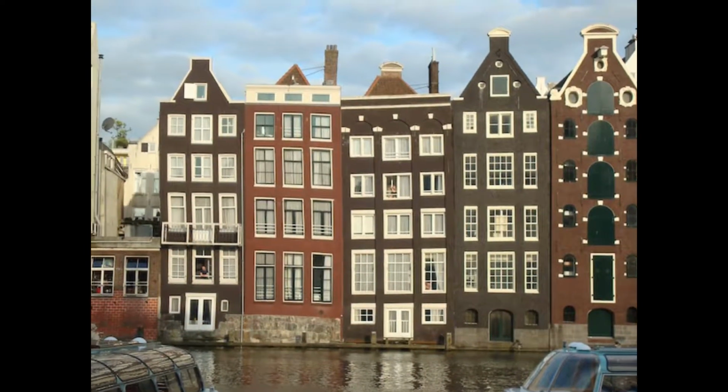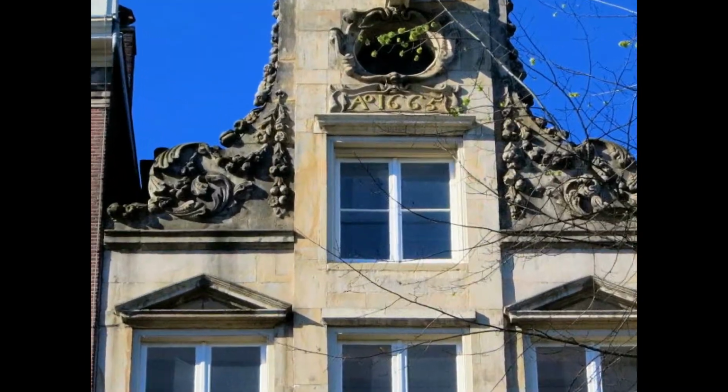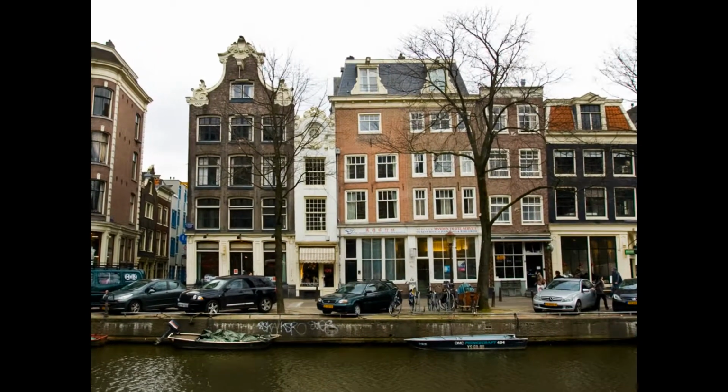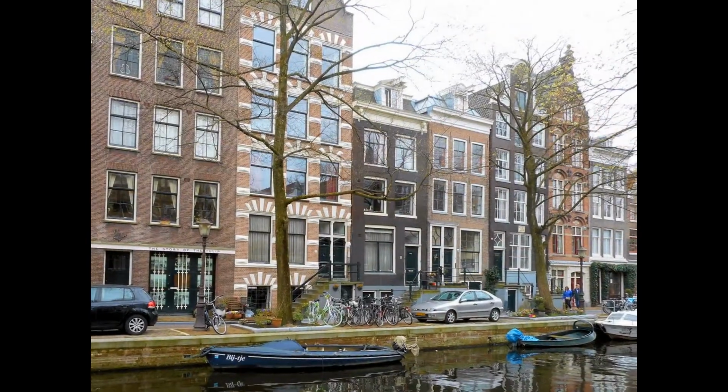Many of the buildings and houses lining the canals date back to the 1600s. During the Golden Age, buildings were taxed according to their width. It's not clear whether this is still the case, but nevertheless, newer buildings seem to be quite narrow too.